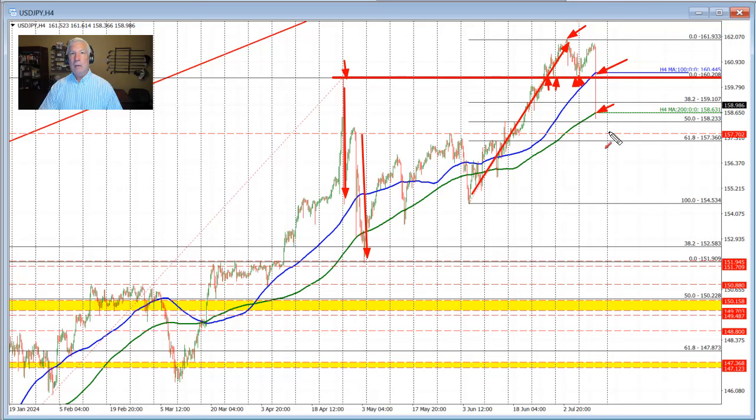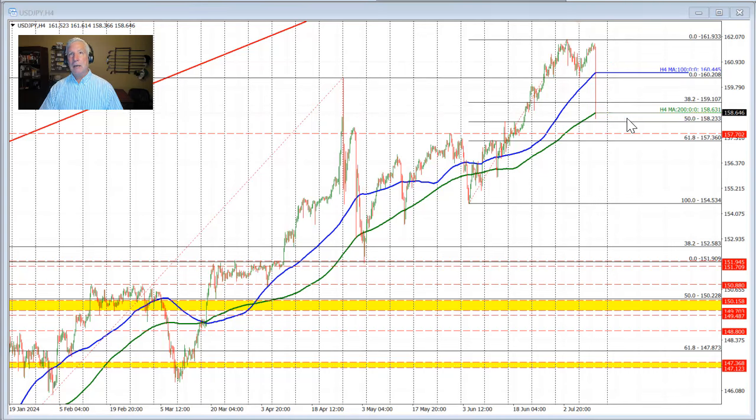And we also moved short of the 50% retracement of this move to the upside here, which is a good hold on the downside. So there is somewhat of a battle going on. But I would expect that if the price were to move higher, we'd see sellers against on any sort of move to the upside.